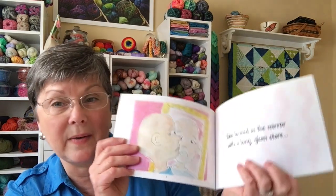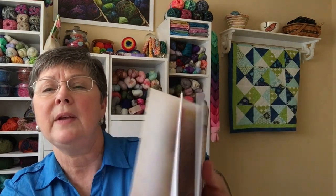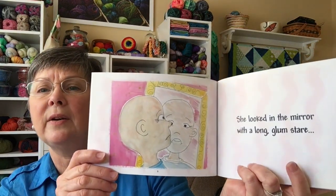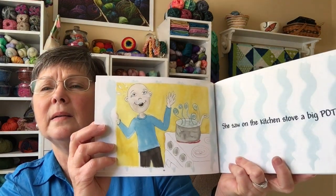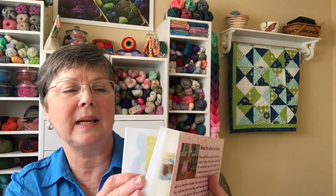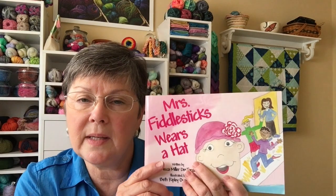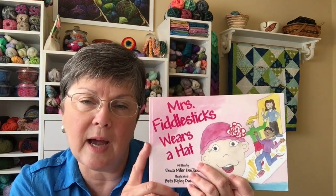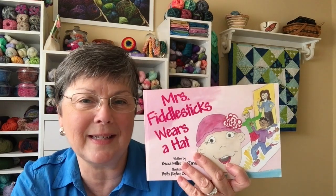They wrote it, and the other teacher, Beth Ripley Overmole, I believe, is the illustrator, and she of course did the illustrations, so you'll see it's nicely illustrated, a just very sweetly done story for a difficult topic to try and explain to young children. So, Mrs. Fiddlesticks Wears a Hat.